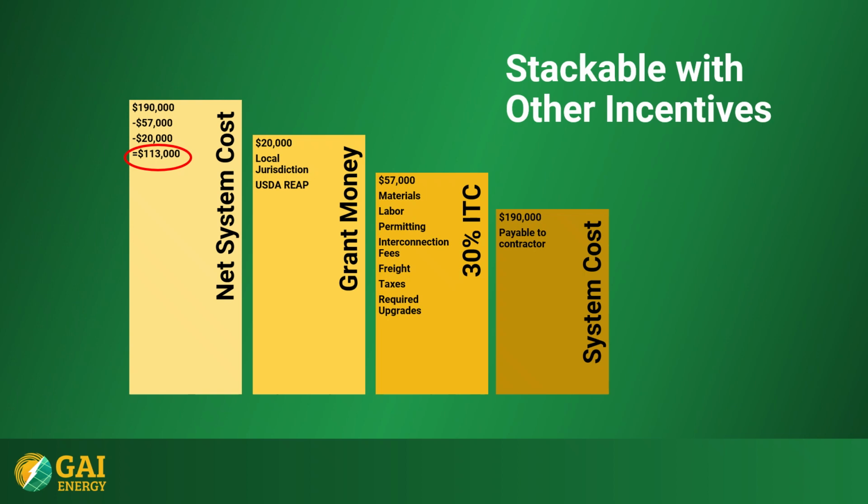This ITC is stackable with other incentives. So let's look one more time at our $190,000 system that we were talking about. We claim on our taxes the following year $57,000 for the credit. Now this includes everything that is associated with the project.